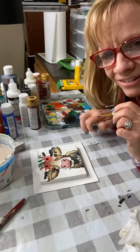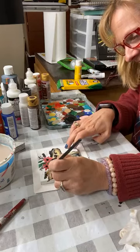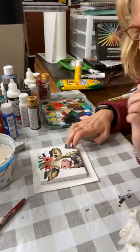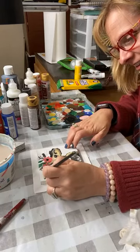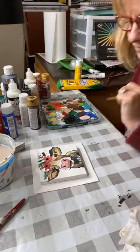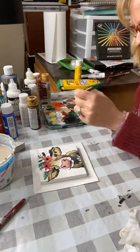To put on eyelashes. There you go. Let's see. I've got more greenery over there.